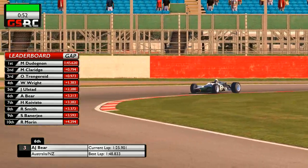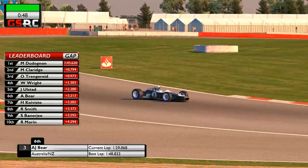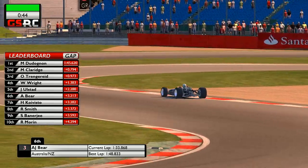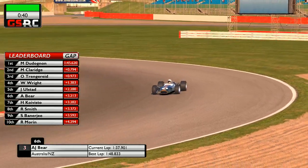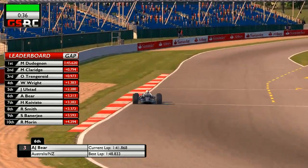Looks like Billy Bob Wright is not going to finish his second lap, so let's watch Bear as he currently sits in 6th out of the 13 cars that have signed up for the race today. Trying to go a little quicker here in the second lap. Car sliding on him a little bit there, Joe.